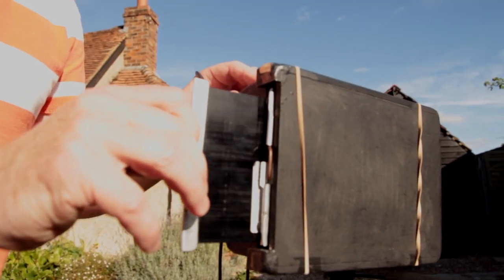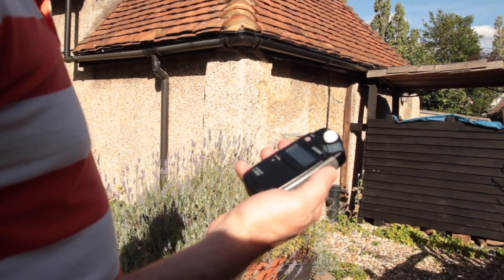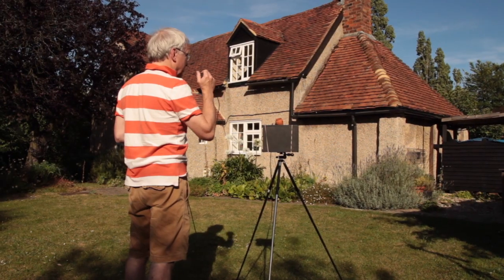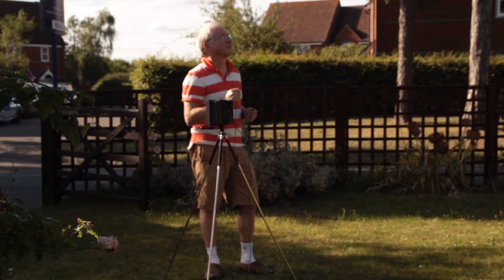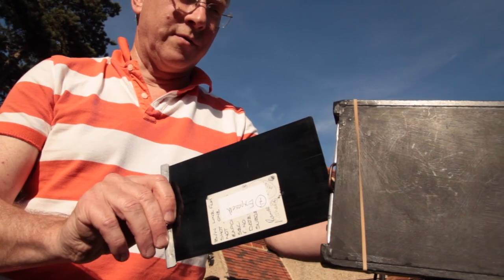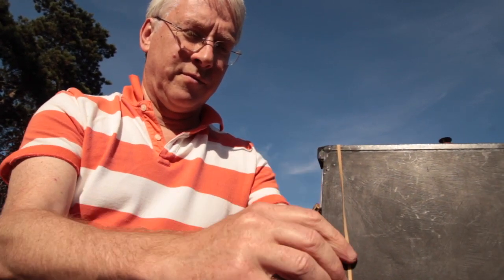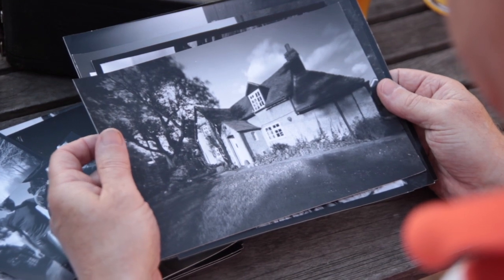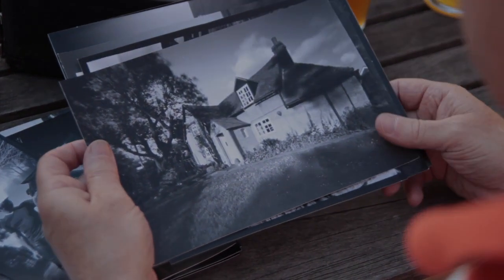The hole is a fraction of a millimetre in diameter, and you can sellotape that to the front of your box, sellotape some film in the back of the box, and uncover it for a few minutes on a bright sunny day. On your standard black and white films you can make rather charming fuzzy photographs which just seem to tickle my fancy on occasions.